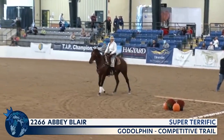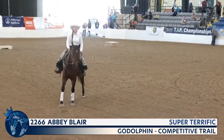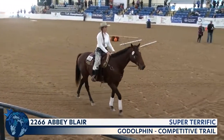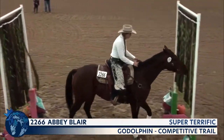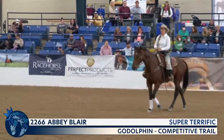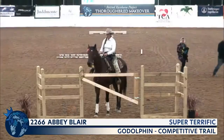So after backing up, now the side pass, and they'll have to face up next to the vine curtains. I really like to see how he used his nose to push through there. It's kind of like he was trying to open the door.